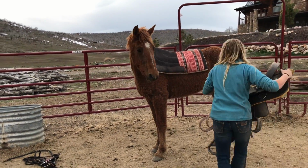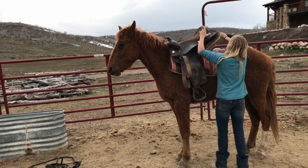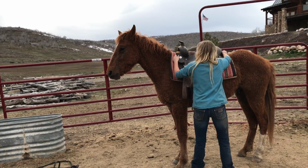Chester is great at ground tying. He stands to be saddled. You can crawl under or over him. He doesn't care.